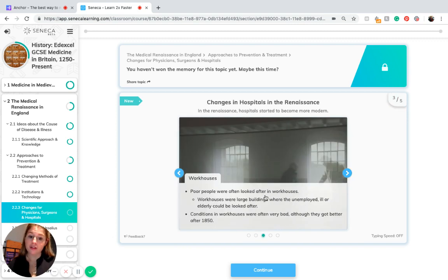Poor people were often looked after in workhouses. Workhouses were large buildings where the unemployed, ill, or elderly could be looked after. Conditions in workhouses were often very bad, although they got better after 1850.